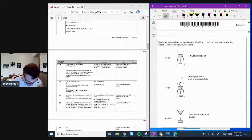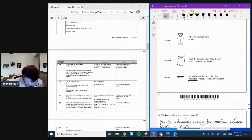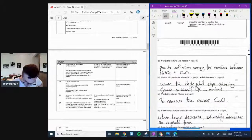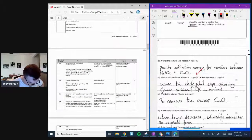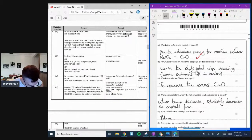Next. To increase the rate is to provide activation energy. There you go. So it's in the accept, but it says just to increase the rate or speed. Isn't that interesting? But mine is accepted. I like it. It stops disappearing.